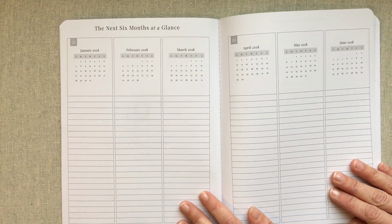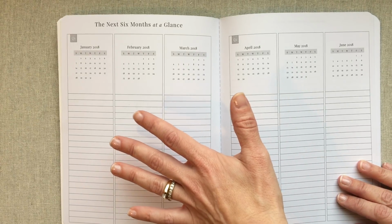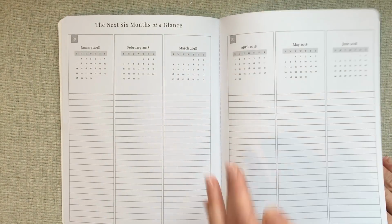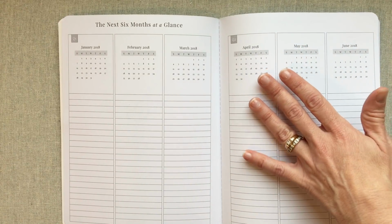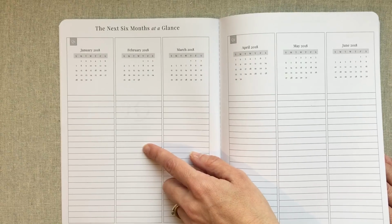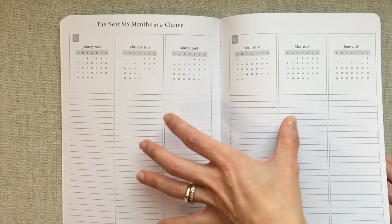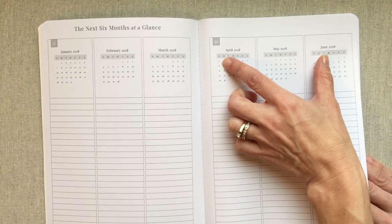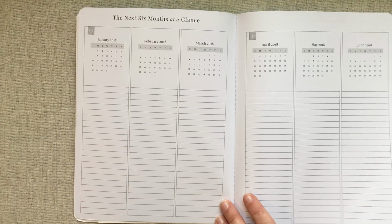Okay, this is January through March, quarter one, but you do get your whole 6 months at a glance right here. I like this feature. So she shows you quarter one and quarter two. You have plenty of room under each month to keep notes of any appointments coming up, like if you don't have your quarter two book with you and you're just carrying your quarter one book. So you can write all appointments in here or important things coming up, or it could be a list of things you need to get done that month. You can use this however you want, but I do really like that she puts the next quarter in here for appointments and future planning if you don't have that other quarterly book with you.